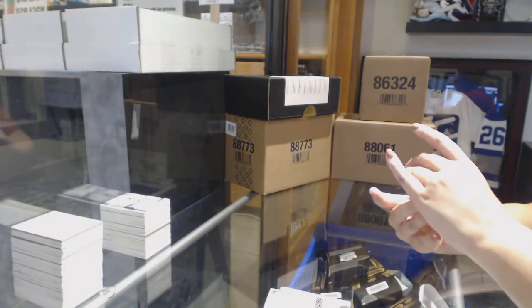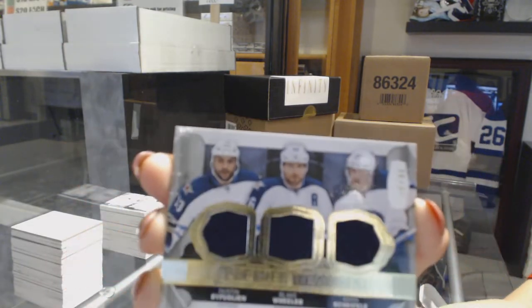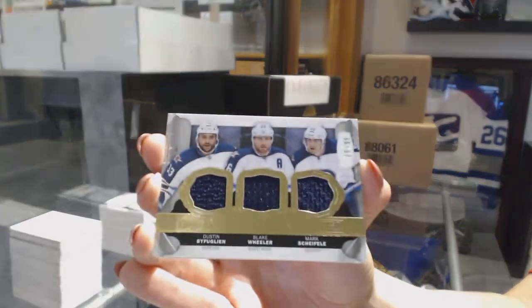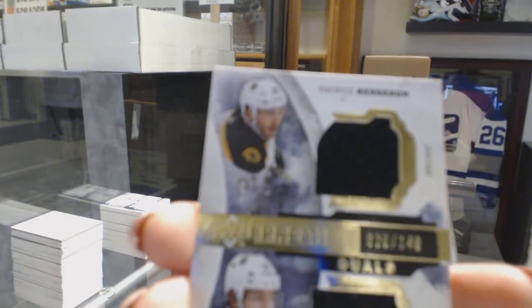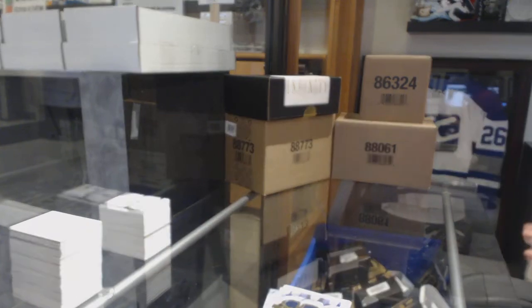Triple jersey for the Jets of Dustin Byfuglien, Blake Wheeler, and Mark Scheifele. Numbered /99. That's yours, Joe. That's awesome. Congrats. And we finish off with a dual jersey, numbered /149, of Patrice Bergeron and Loui Eriksson for the Boston Bruins. There we go.